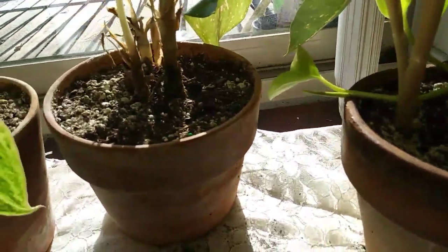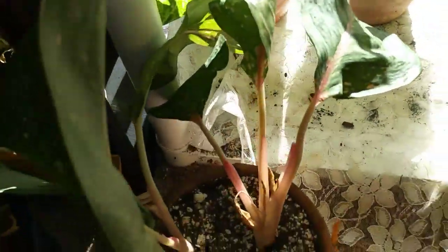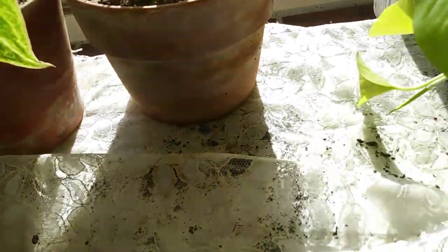I'm not sure if they should be getting direct sunlight. I didn't know the sun was going to be hitting this particular way during this time of year, so I might have to switch them out. Here's another one under there. And put some plants that love sunshine under here.